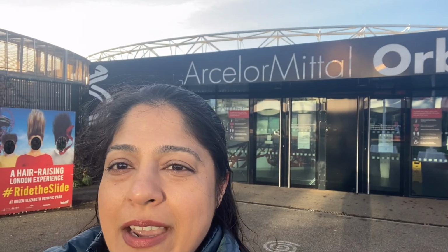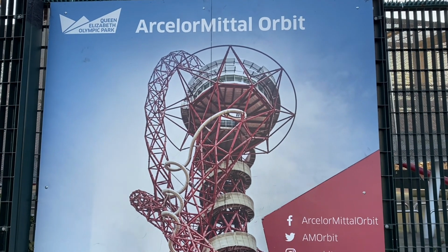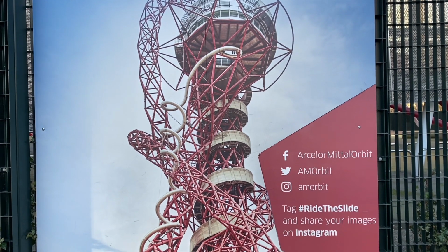Today, we are at the ArcelorMittal Orbit, which is UK's largest sculpture. So come, let's explore this beautiful place. ArcelorMittal Orbit is part of the Olympic legacy, and it's a landmark one must definitely not miss.